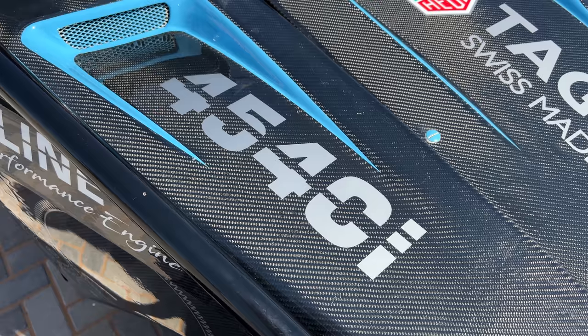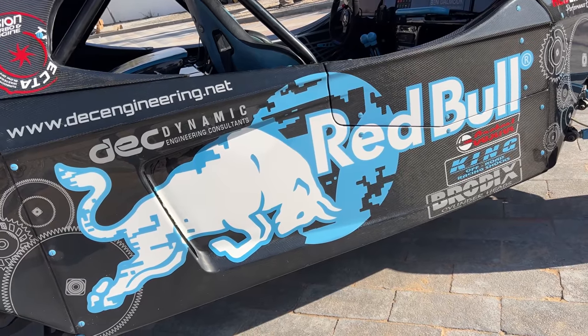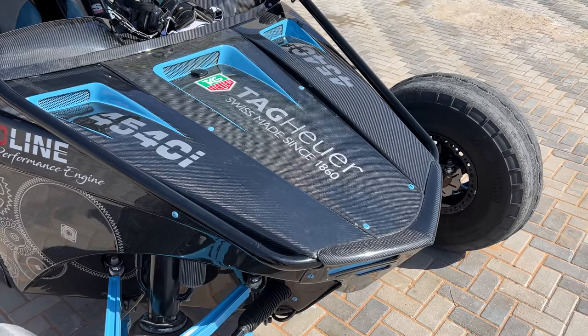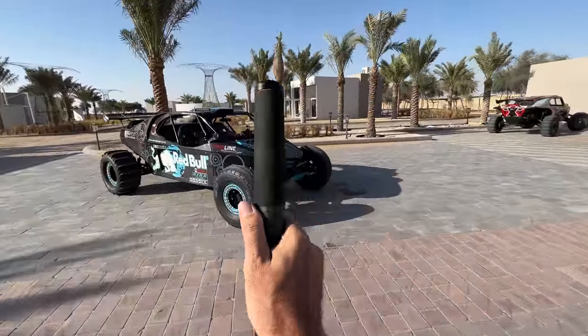What makes it super, super special is the fact that the entire body is made out of carbon fiber. This was designed and manufactured here in the UAE. And it is, in my opinion, the best looking sand buggy I have seen in the past month here in Dubai.